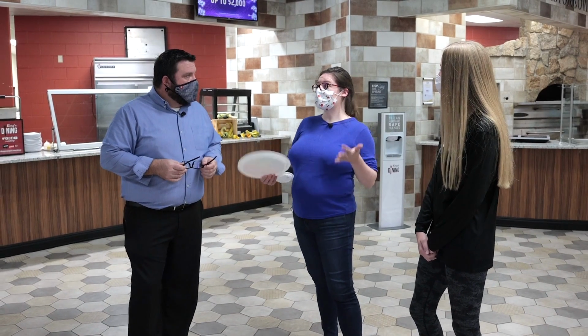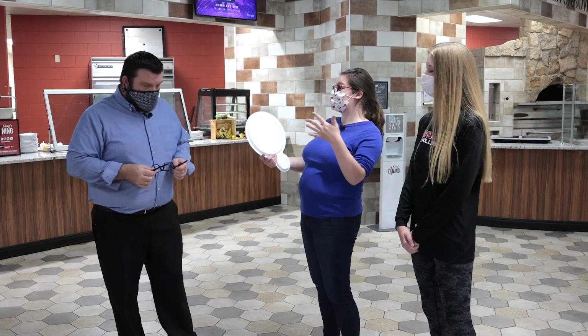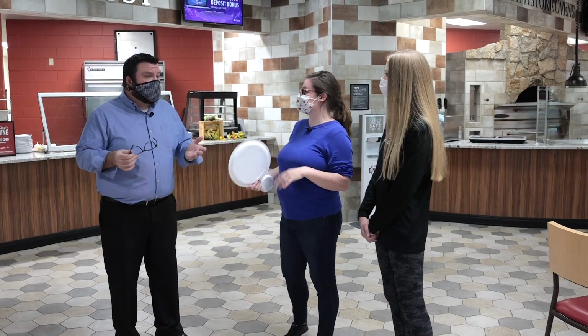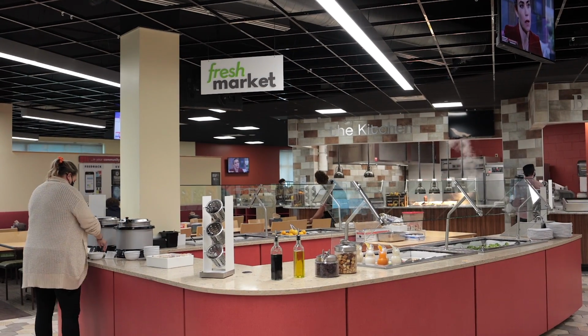So really planning ahead is one way that you could avoid being overwhelmed when you come into the dining hall and you see the salad bar and all of these sections. Or don't be afraid to just start at one side and walk through all the stations. Like there is a lot here to see.